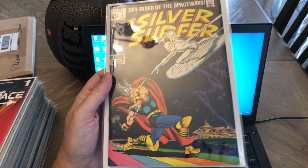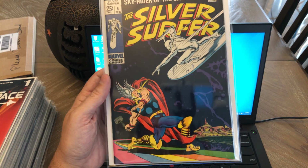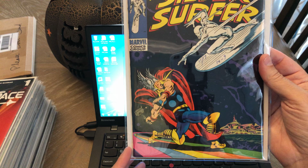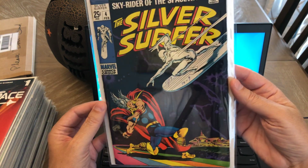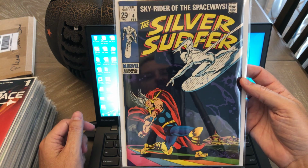No doubt about it. It looks absolutely beautiful. And my number 1 looks pretty good. But this one, just because of the binding being so square, it just makes the book look that much better. So I know I spent a few minutes there talking about this book, but I love it.